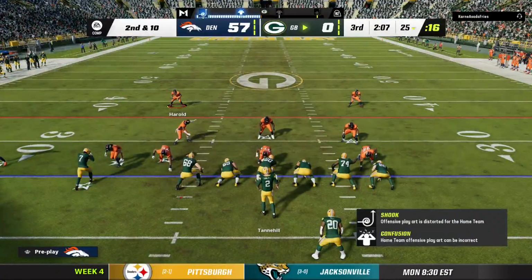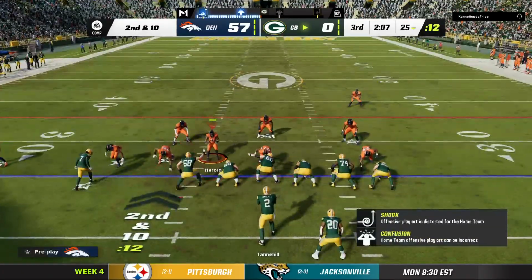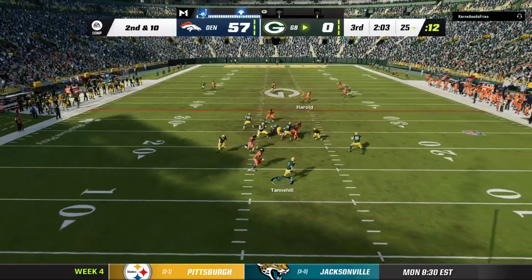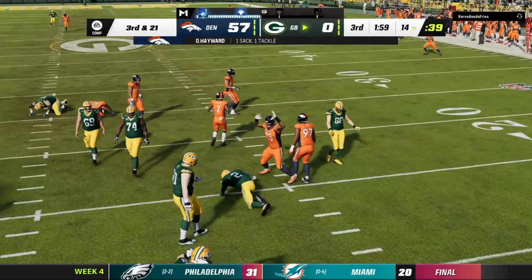Here we go, here we go. So following the incompletion, here's 2nd and 10 from the 25. They'll fake the handoff. Now Tannehill, he'll be brought down by the Broncos. It's a sack.